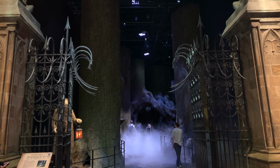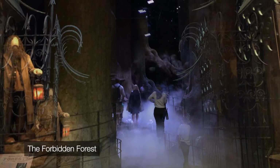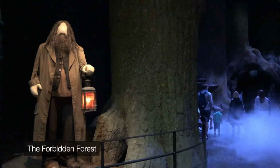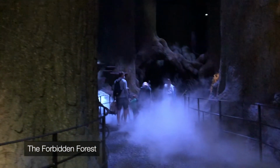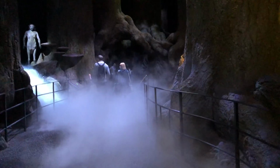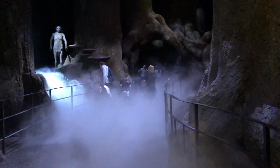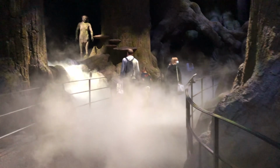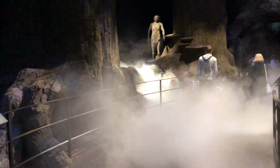So the Dark Forest section's new from when I was last here. I think it was added last year sometime. So you kind of wander through the gates, you've got a little bit of the Dark Forest where you've got some of the creatures, and then you go into Aragog's lair, which is slightly interactive. You can trigger it by moving some motion sensors, and then these spiders and things drop down on you, as you will see.